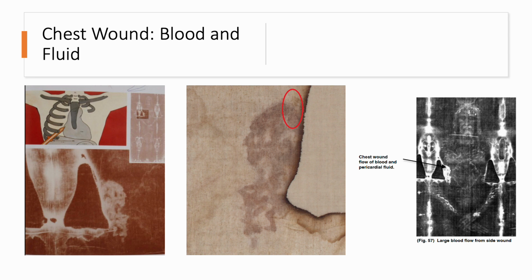If it were known the shroud victim were already dead, then there would have been no need to break the legs, only the need to test to see if he actually was dead by piercing his side. The shroud image shows a wound to the right chest area. The image of the back of the body, the dorsal image, also shows a large volume of blood and fluid from this wound pooling under the back of the body as it lay in the shroud.